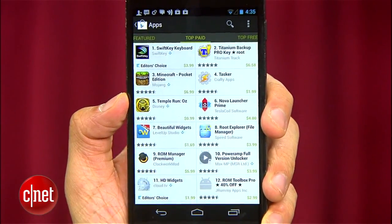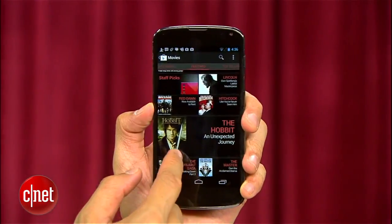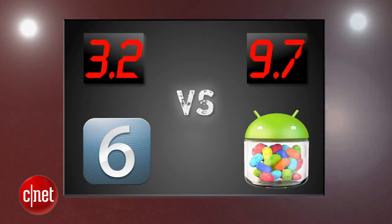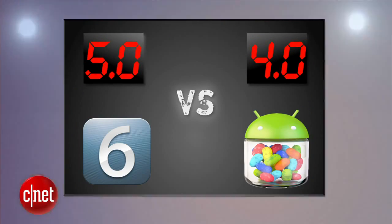Google was late to the content party, but it started to catch up, and the Play Store is now a legitimate option for media content like movies, music, books, and magazines. iOS takes the final round with a perfect 5, and Jelly Bean gets a 4.